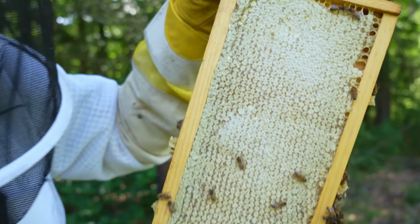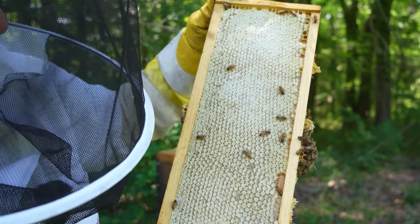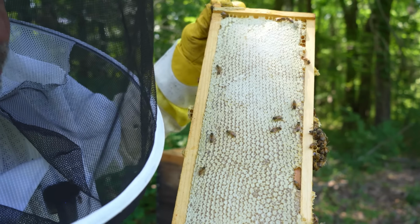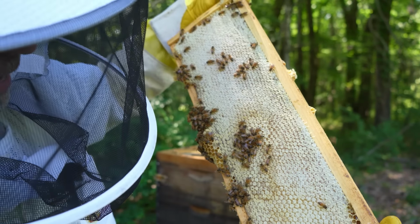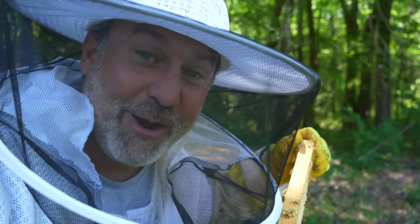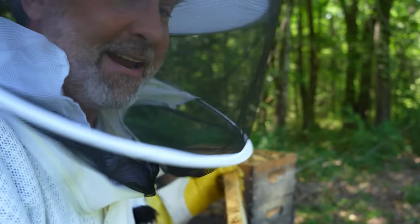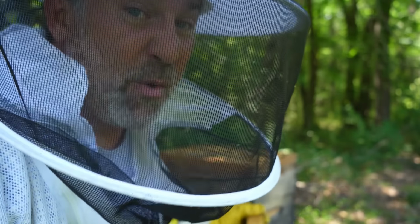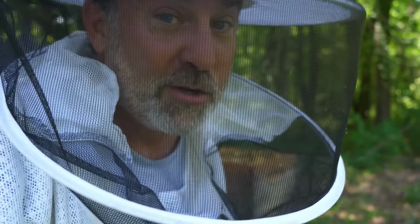Okay. Look at this, guys. This is 100% capped honey. Gorgeous spring honey. This side is 100% capped as well. We are gonna be eating like kings this year, okay? I'm not even gonna look at this thing no more. Let's go ahead and get two honey super boxes and a brood box for our swarm kids.